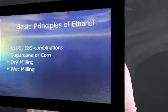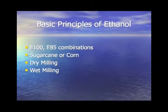Okay, I'm just going to briefly go over some of the principles of ethanol. And as Rachel mentioned, there are a couple different ways that ethanol can be combined. There's E100, which is mainly only over in Brazil, and obviously cannot be shipped too far because it's highly explosive. The E85, which is just a combination of 15% gasoline and 85% ethanol, is what we see here in the United States.